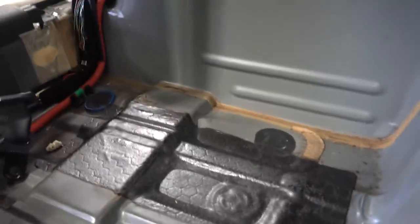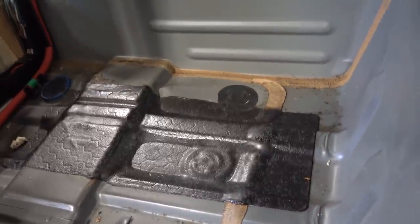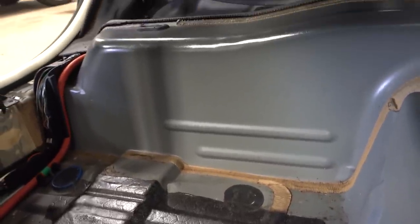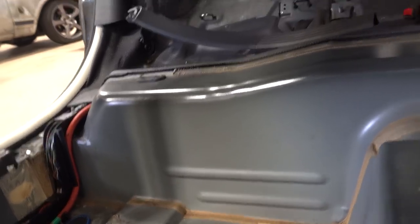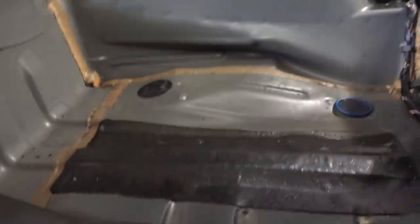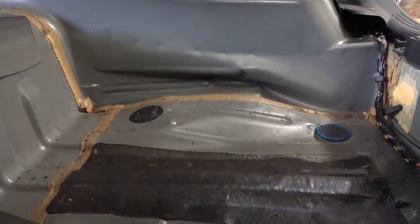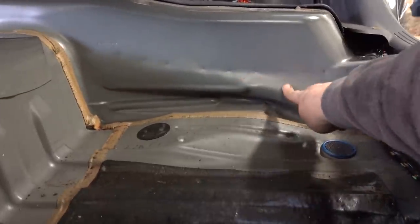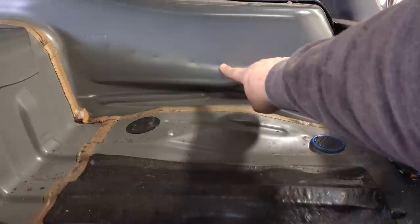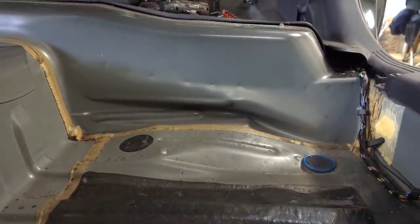So that is what it should look like. See the floor, nice, almost 90 degree angle. That's what you want it to look like. We don't look like that over here. You can see the floor is hammered way up. There is substantial crushing and crinkling. It's starting to rip the spot welds of the primary reinforcement.